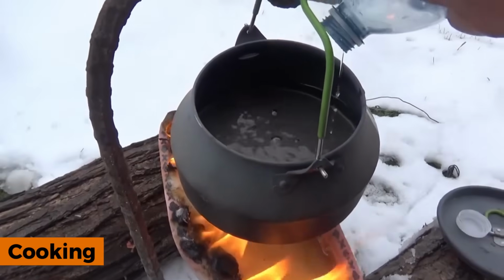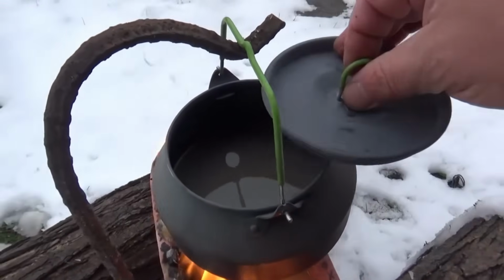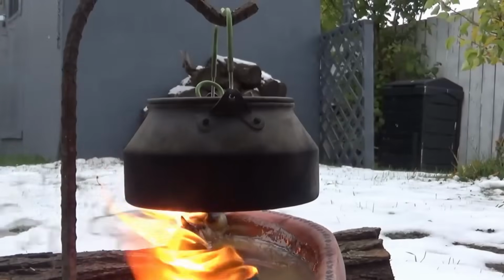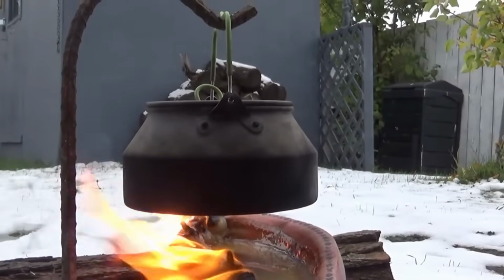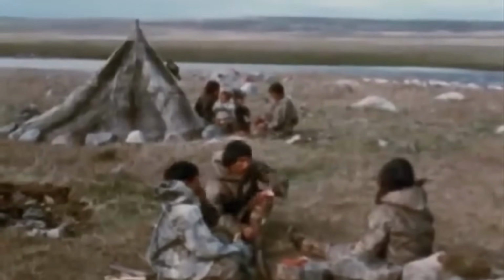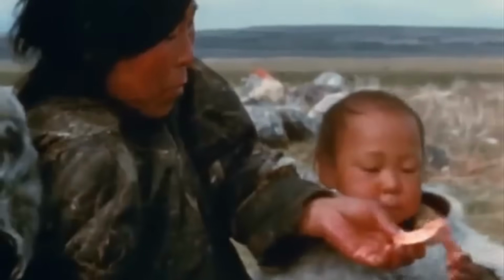Cooking was perhaps the most significant change. Raw meat gave way to cooked food, which was easier to chew and digest. Heat broke down tough muscle fibers and killed harmful bacteria. The world's first cooking show began. Welcome to Arctic Kitchen, where today we'll be making seal. Not frozen, not raw, but actually hot.